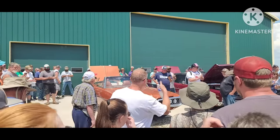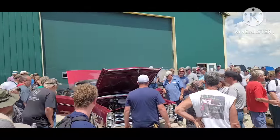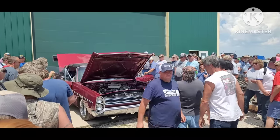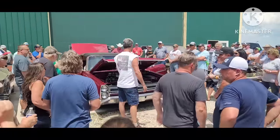Boys, these cars are hard to find. Take good care of it, buddy. We got a 1968 Plymouth Fury 3 convertible. Got a 383 in it, automatic. 35,517 on the odometer. Got a title, got it all.